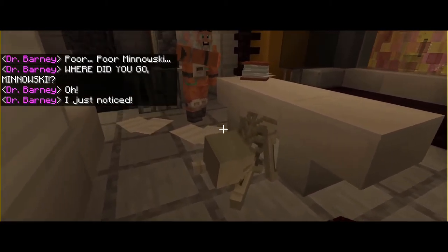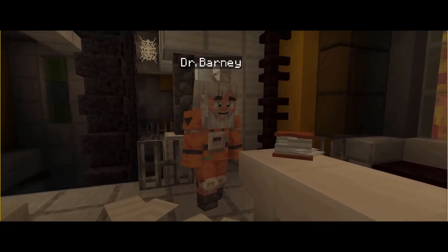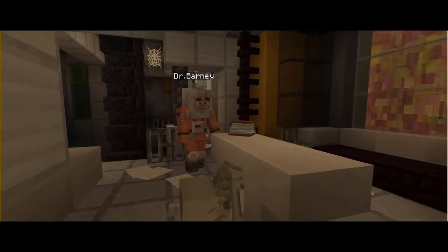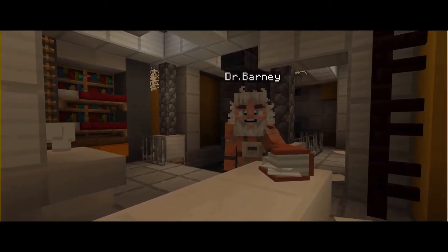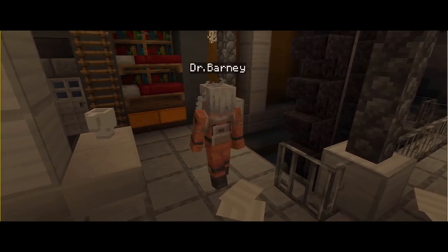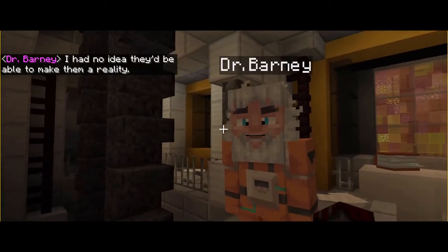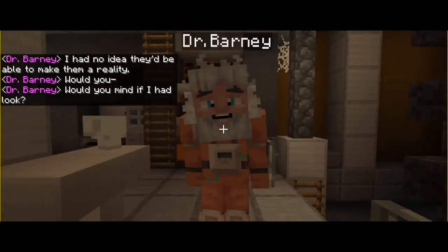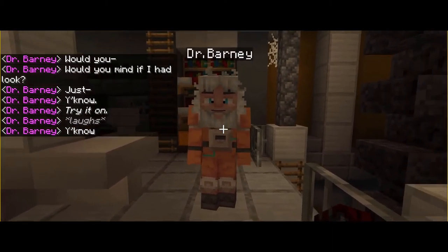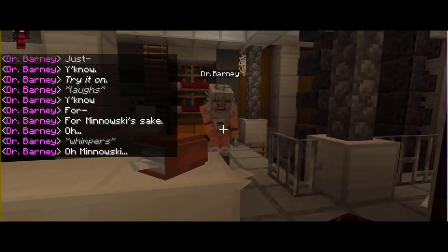Oh, I just noticed. Those suits. They were working on prototypes for those suits for years. But these look completely different. Really modernized. I must have been down here for too long. Wow, when I was still surfaced, the wings were only a dream. I had no idea they'd be able to make them a reality. Would you mind if I had a look? Just, you know, try it on. You know, for Minowski's sake. Oh, Minowski.